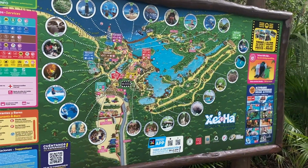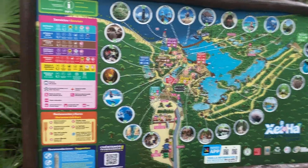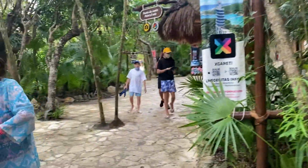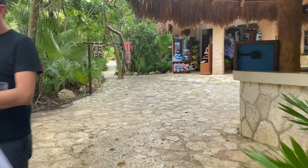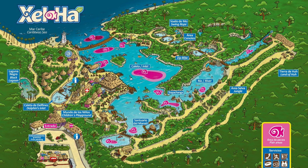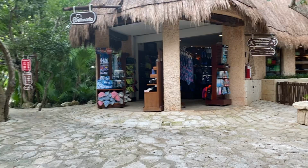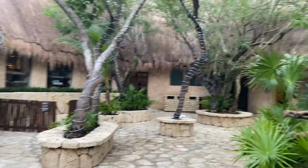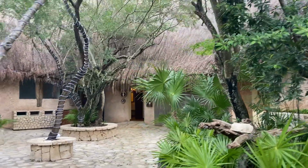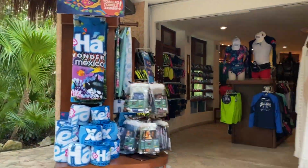There is a map of the park. And it's hard to tell you the size of this park. The actual walkthrough is about the size of a Six Flags. But then they also have a river as well as an inlet from the ocean for snorkeling. Throughout the park, you will find changing stations and bathrooms, as well as great souvenir shops.